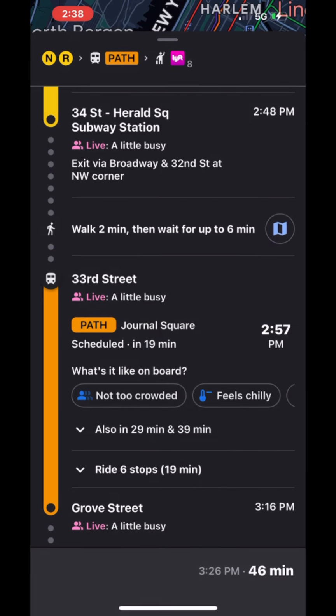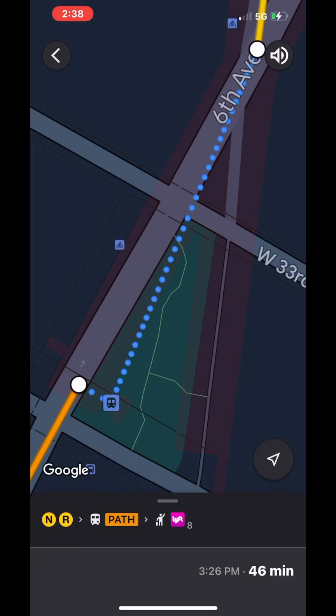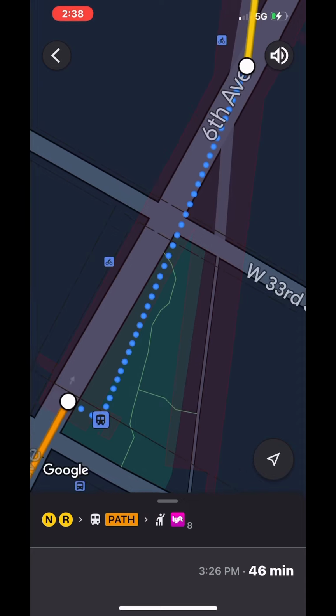And a quick note, in yellow, we have the subway station trains, and the PATH trains are in orange. And as was indicated earlier, the blue dots on the map represent the walking path between the two stations.